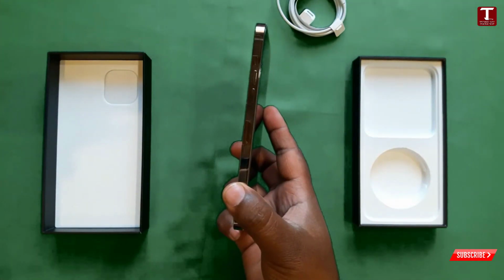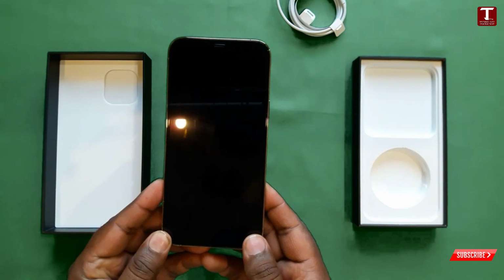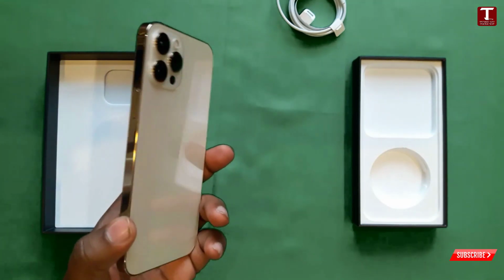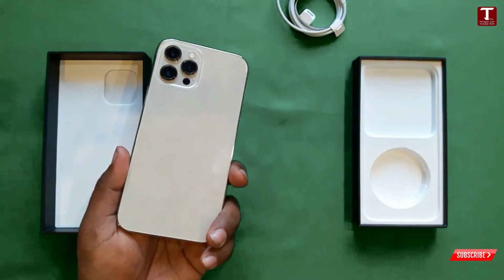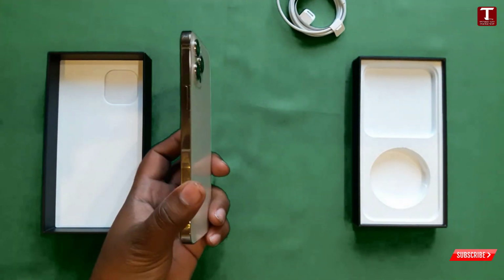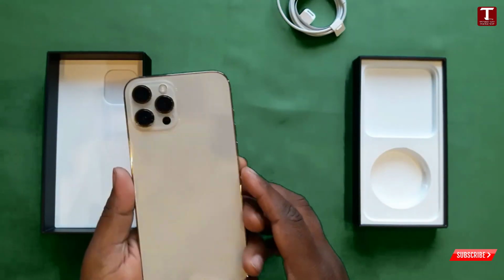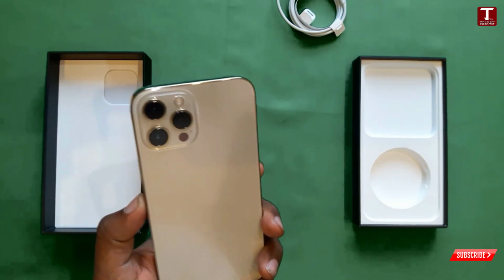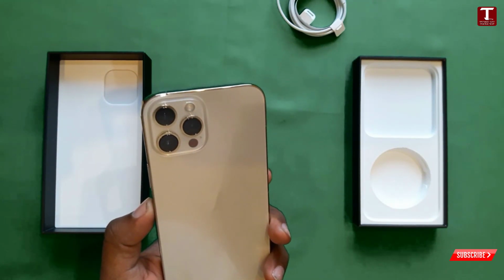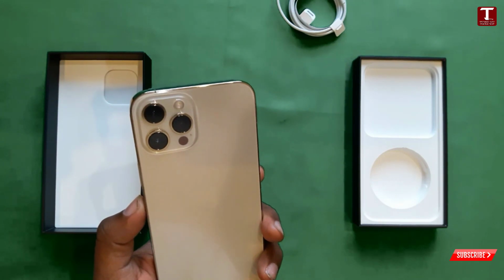If we talk about the width, you will get 3.07 inches in the iPhone 12 Pro Max. It contains a 12 megapixel selfie camera and the same 12 megapixel back camera, including sensor and flashlight, plus a 12 megapixel telephoto with 5x optical zoom, plus a 12 megapixel ultra wide scanner for night mode.